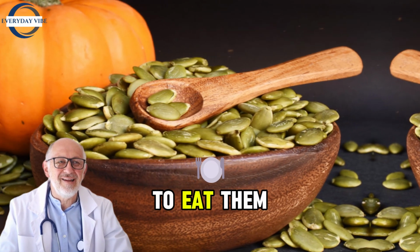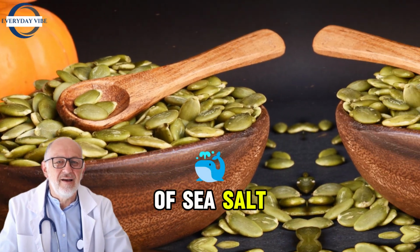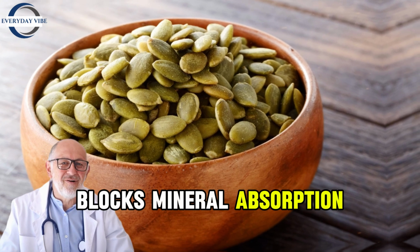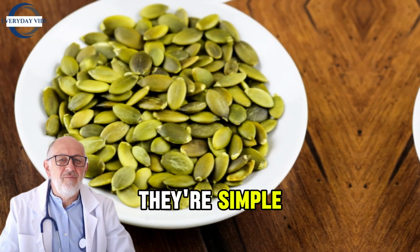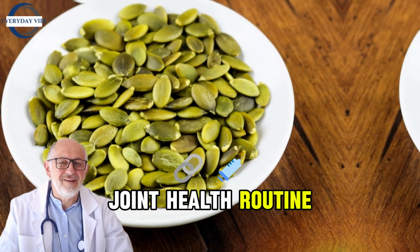The best way to eat them? Soak the seeds overnight in water with a pinch of sea salt to reduce phytic acid, a substance that blocks mineral absorption. Then lightly roast or eat raw, or grind them and add to oatmeal, smoothies, or yogurt. They're simple, tasty, and a fantastic addition to your joint health routine.